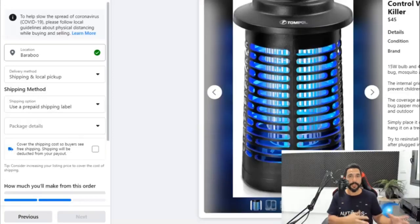So dropship from the US to the US when it comes to the Facebook Marketplace. Which suppliers to dropship from, I'm going to also get to that in just about a minute. We've got plenty and more than enough US suppliers to work with on AutoDS, and we're always working on adding more. So once again, dropship from the US to the US. When it comes to the product location, use any location in the US.